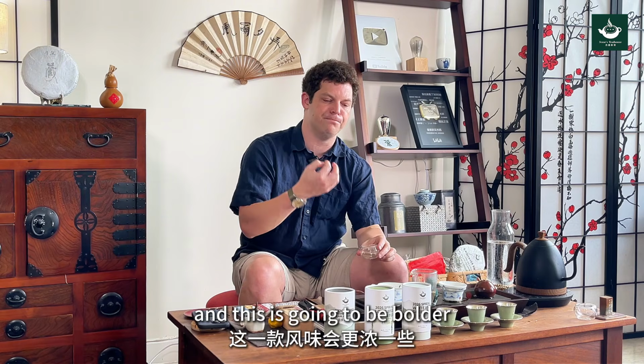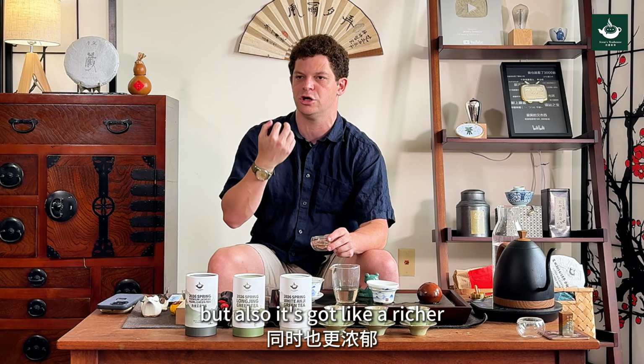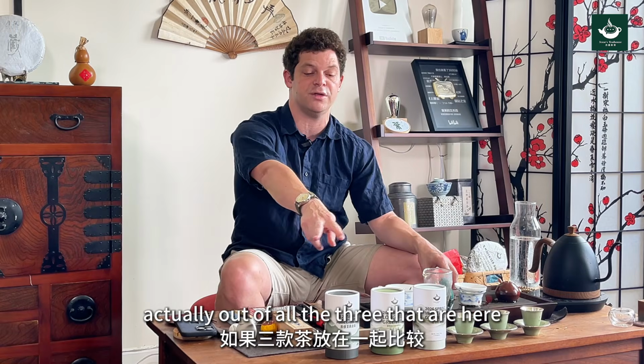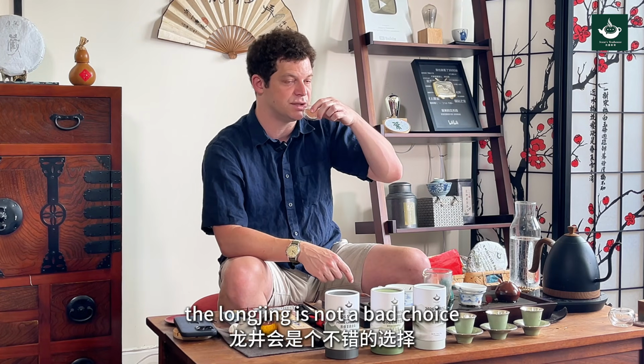And this is gonna be bolder. It's going to be very smooth, but also it's got a richer, nuttier, roastier kind of feel to it, more umami. Some of the other green teas are more like sweet water. Actually, out of all the three that are here, if you like a bolder green tea, the Longjing is not a bad choice.